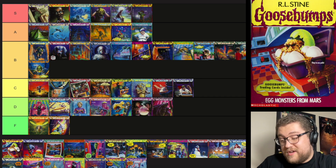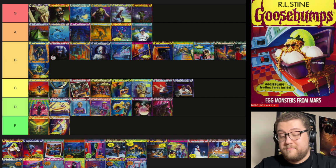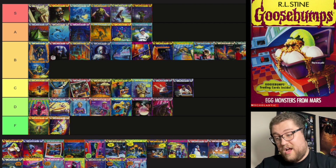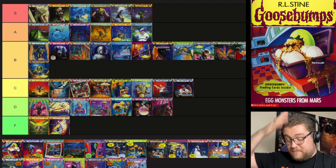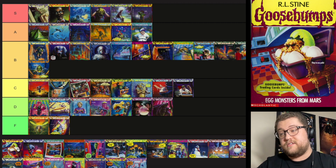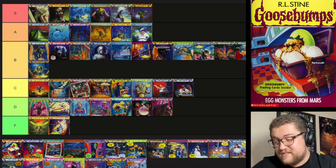So this one was kind of weird when I was going through all of these originally, because I do not remember Egg Monsters from Mars at all. I could remember all of these, and I swore that I knew every single Goosebumps book, but this one is completely gone. Now, I know a lot of these books never got reissued when they made new editions, and I believe this is one of them, but still, I recognize all of them, except for this. And probably for the best, because this is gross.